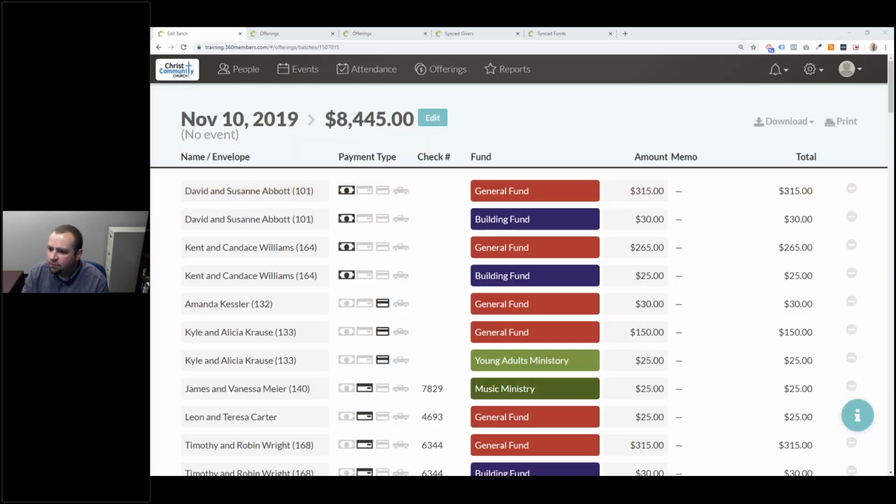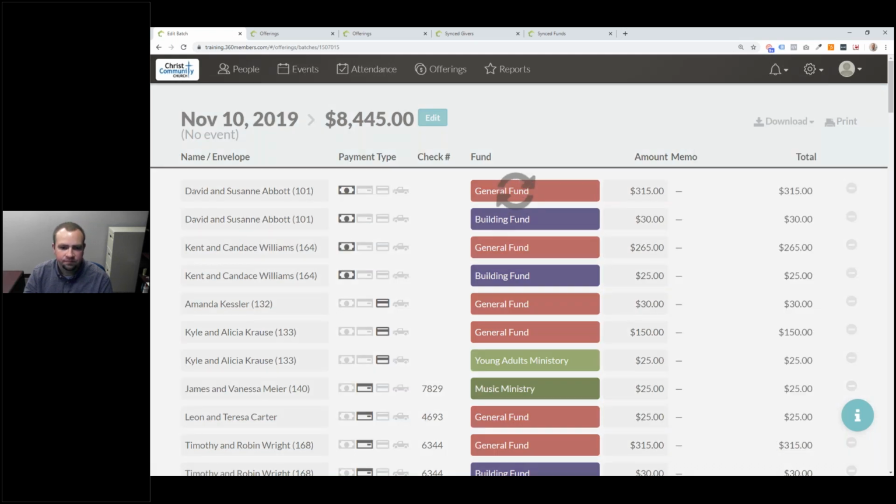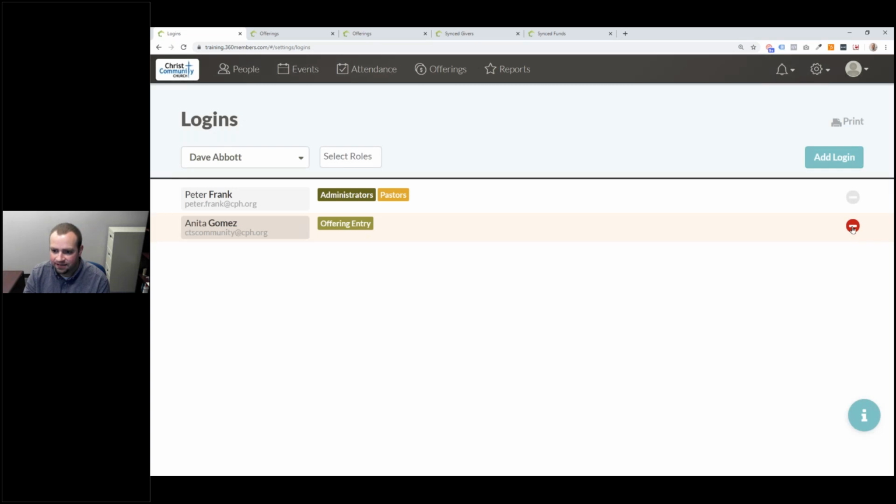Christine said, can you delete a former secretary who's no longer employed by the church? Yes, Christine, you can. That goes into roles. Let's see, this is an administrator or someone who can center. I think there's a typo there. If you are in a role that allows you to manage users, you can go into logins, find that person, and click delete.